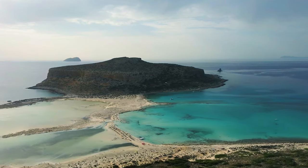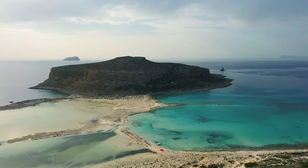One thing is for sure, no matter which way you choose to visit Balos, it will be a day you will never forget.